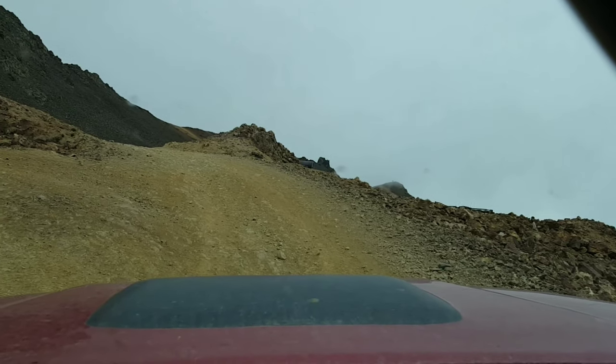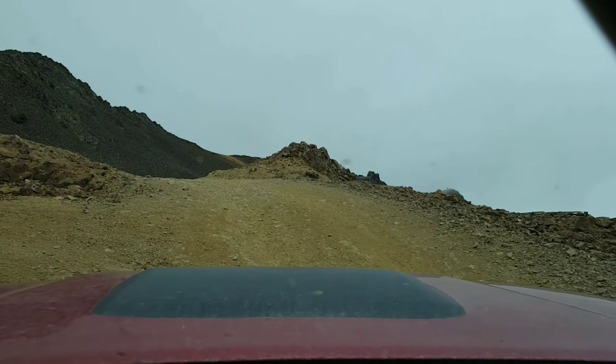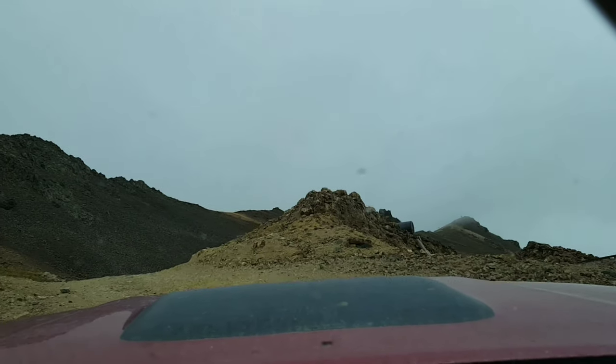I wonder if that's open or closed. You want to go in it? Huh? You're not supposed to. Oh, you're not? Mm-mm. No, because it can fall on you.